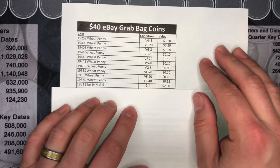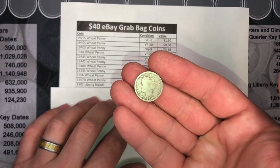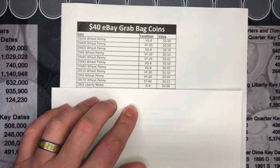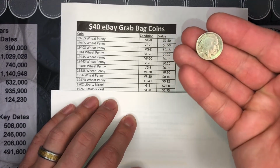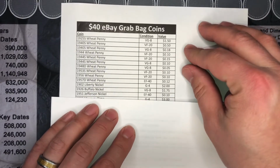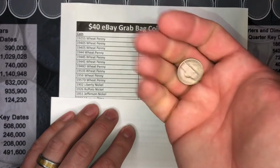That 1902 Liberty nickel, it's pretty slick. There's no Liberty there. It's pretty worn. G4, at best, $2 nickel. That Buffalo nickel has a little bit more detail. It's got a date. I'm giving it a VG8, $1.75. Jefferson nickel, again, not that hard to find these when you coin roll hunt. Maybe 10 cents.